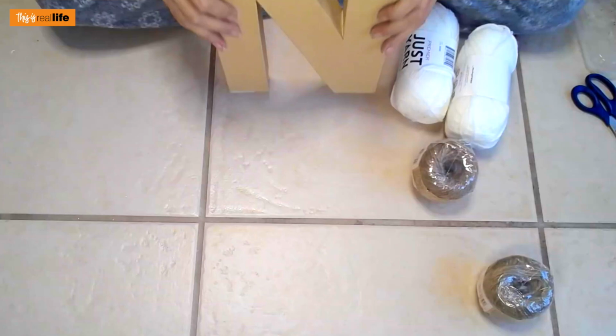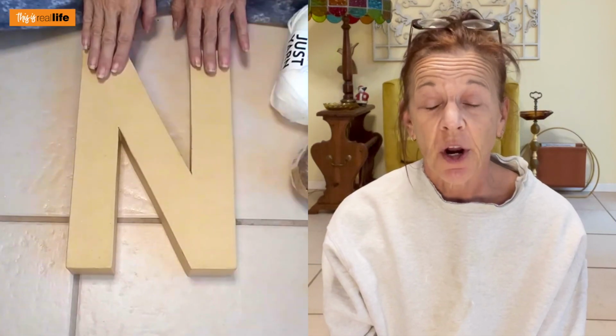Now, depending on your style of letter, I want mine to be more like a holiday decoration that someone could set on the counter. But if you wanted to, at the end of it all, do two dots of hot glue with a yarn loop and hang it on the wall. If you are going to hang it on the wall, make sure the bottom of your letter is also covered in yarn. But because I want this to sit flush, I am going to leave the bottom of my letter just the craft foam, and then I'll wrap every other part of the letter in the yarn. So depending on your letter, you might have to do some strategic yarn planning.